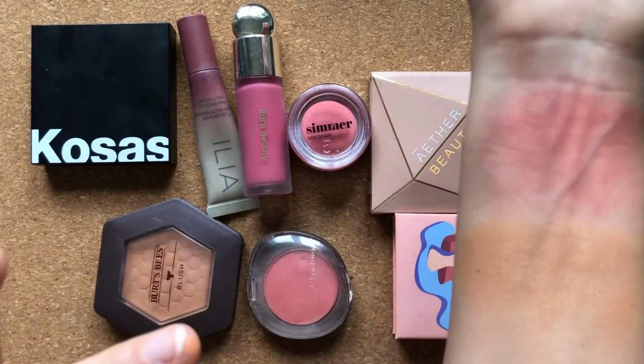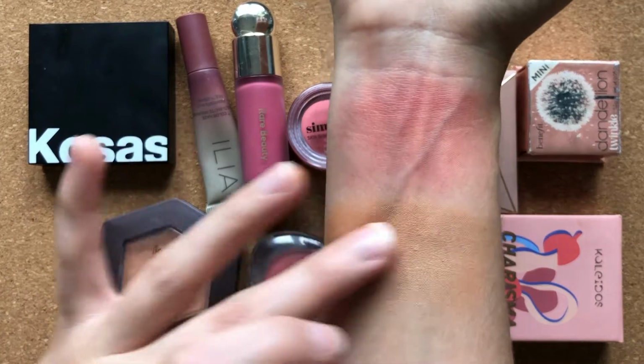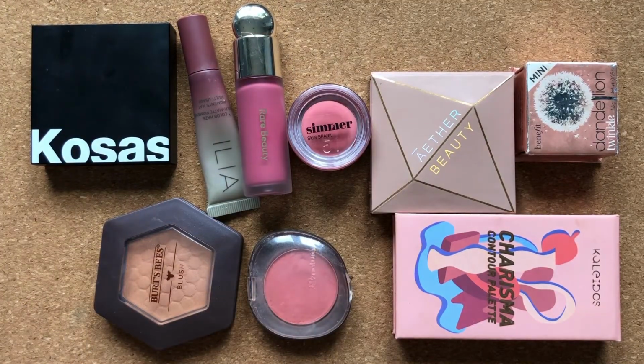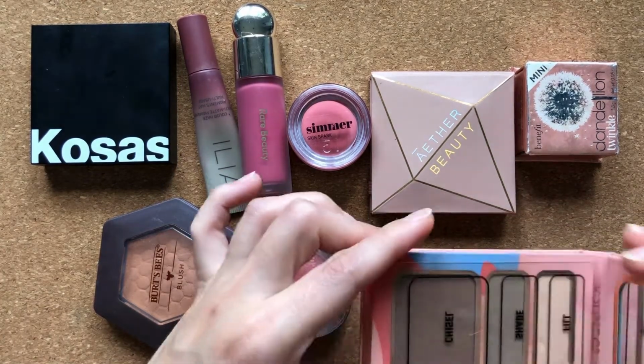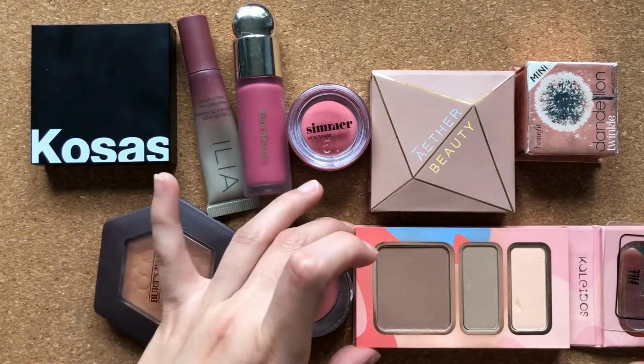I haven't used this enough because of the dermatitis problem, but I really do wish I used it more during the summer. I have chances to do that still. I do believe that. So now going to Kaleidos.